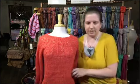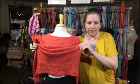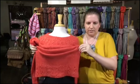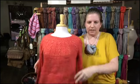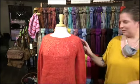Oh, and I didn't even show this part. See, the details just keep going. So you've got it around the base as well. Yeah, it's a beautiful piece. That's beautiful. Yeah, I really like it. I think it's very effective. That's the Sowerby pullover.